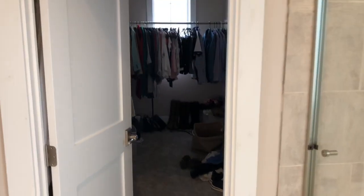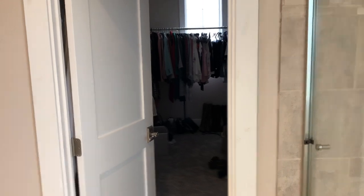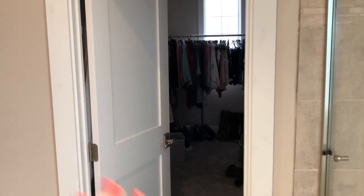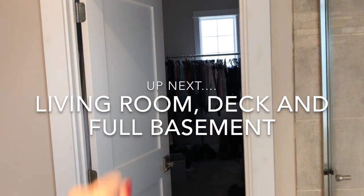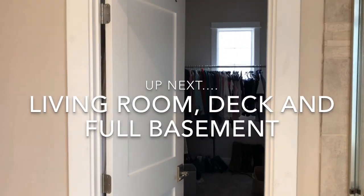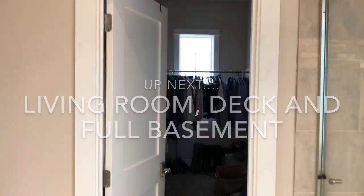I'm not gonna take you into the master closet because we have dirty laundry in there and there's nothing to see. It's not done yet. We did put a big rack across the back so we could just hang up things, but you guys, it's not done yet, and that is definitely not the first highest priority.